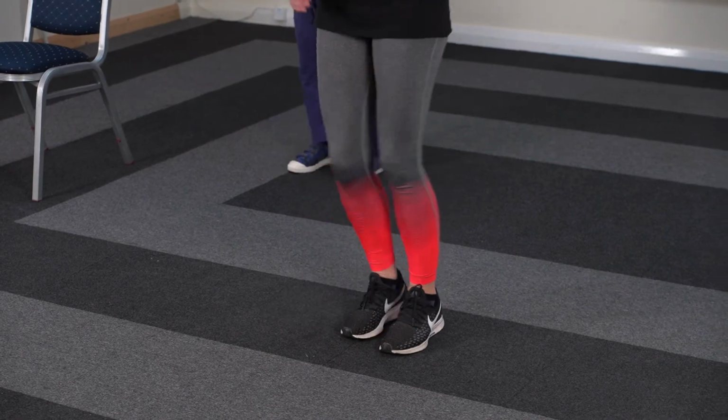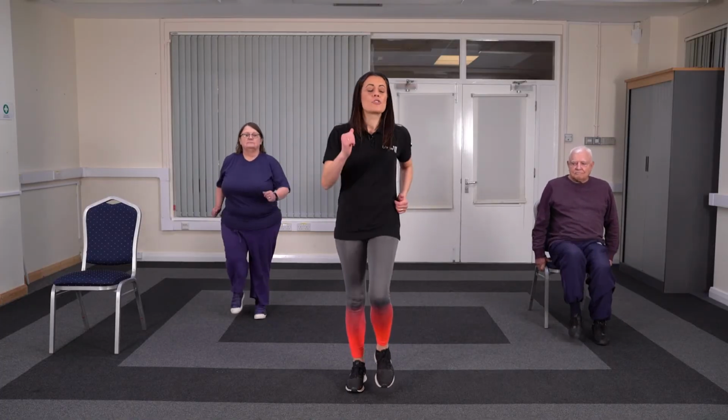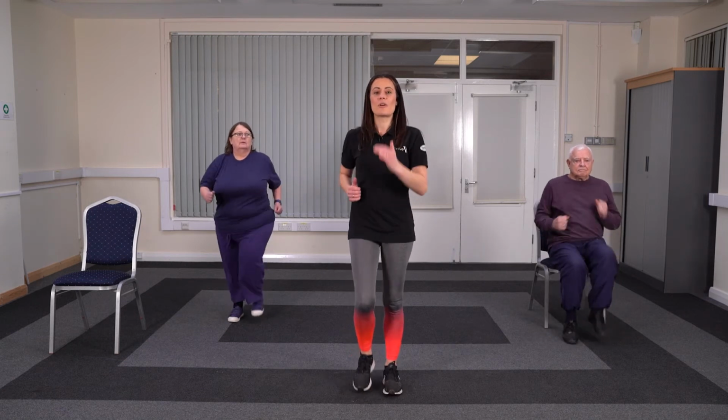Now we're just going to march on the spot. So just keeping the feet moving, getting the arms moving as well. Try and think about the elbows. So it's not just the hands up and down, the elbows are going backwards and forwards. Lifting those knees up off the floor. Well done. I'm going to count you in again.